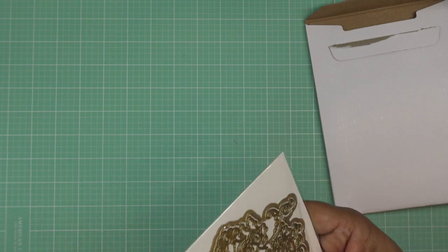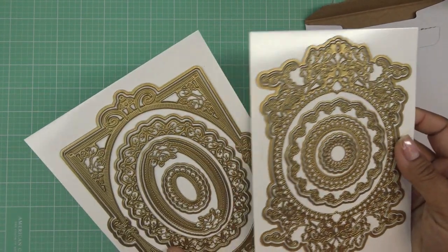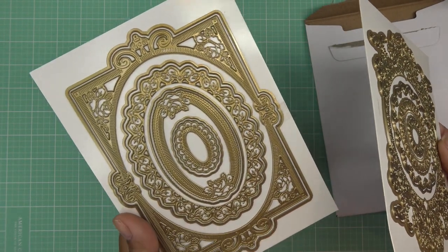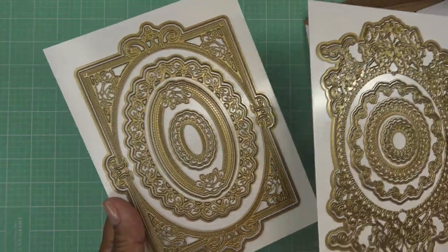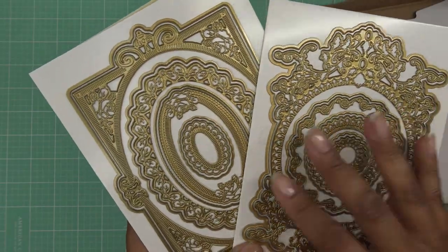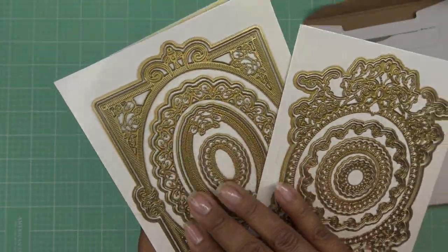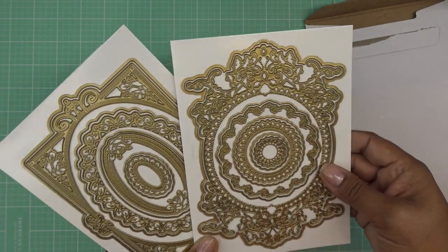Let me open this real quick. Tons of dies. Oh my gosh, yeah. I don't remember seeing these before. I mean, I know she has other ones that are called like Fancy French Frames or whatever. These are really delicate looking. Even the look of the die itself looks very different. I don't know how to explain it. Like the color of the die. I don't know. It's so pretty.